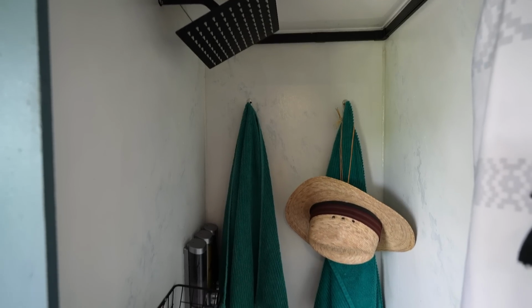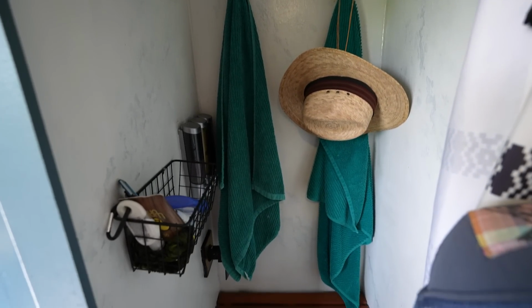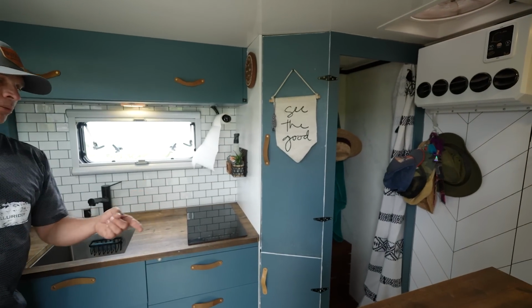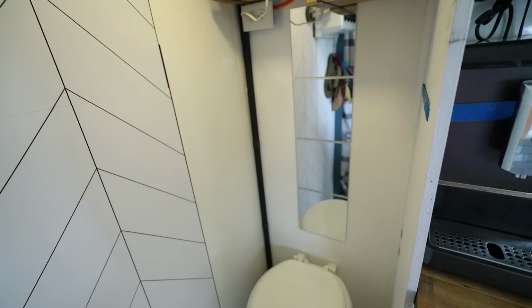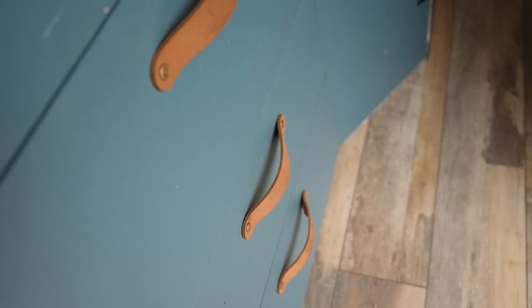We've got a fairly basic shower setup. Across from the shower, we have our composting toilet. We deleted the urine tank part of it, and we actually have that going straight into a tank.